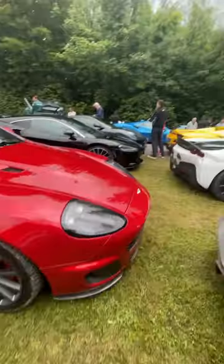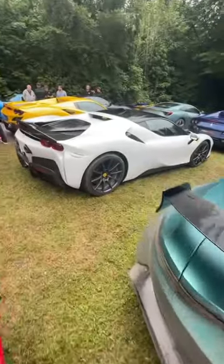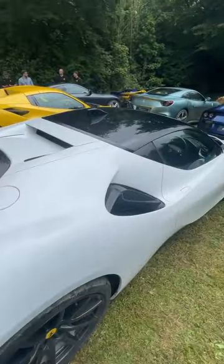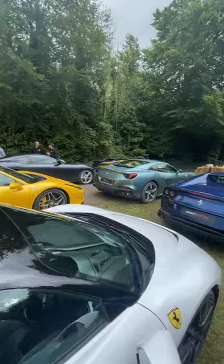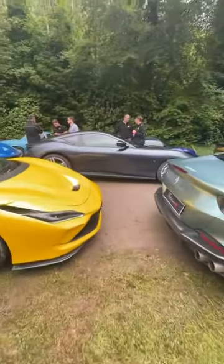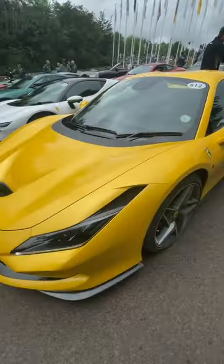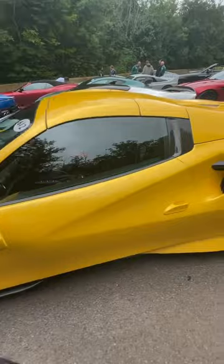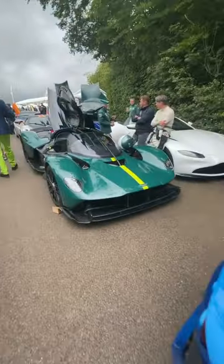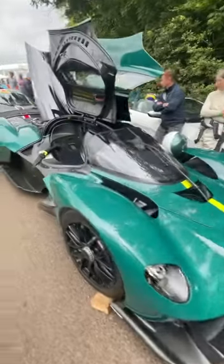Right. Go back through the paddock and look around. Here is an SF90 Stradale. So this is the non-convertible version of the SF90 Spider that we saw over there. What else can I show you? There's a Ferrari Roma just nestling behind the SF90. F8. Corvette. Aston Martin Valkyrie. These are going to be £2.5 million.